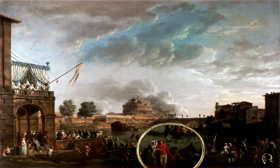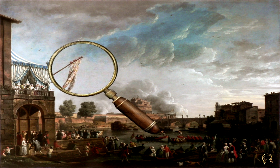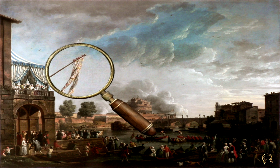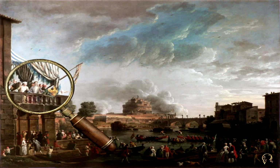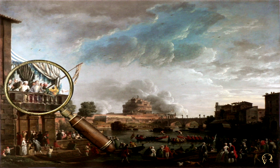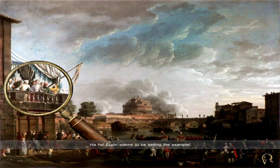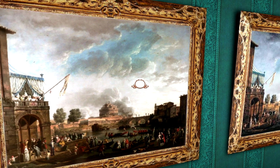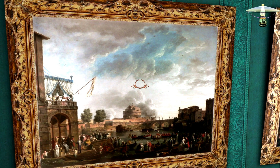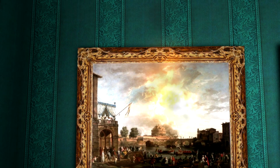So we're looking for something very suspicious. And it's... it's like someone's pants. It's right there. That gentleman with the suit. It looks like he's burning something. Haha, Lupin seems to be setting the example. I'm in need of a lamp. And then we'll take the lamp. Set it on fire. You know? Fire in a museum.